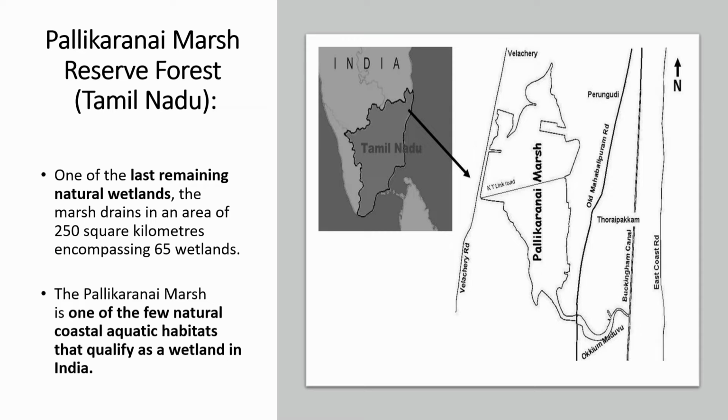Another one is Pallikaranai Marsh Reserve Forest. These two are in Tamil Nadu. This is the location of Pallikaranai Marsh Forest. This is one of the last remaining natural wetlands, and one of the few natural coastal aquatic habitats that qualify as a wetland. So what makes it unique is that it is a coastal aquatic habitat.